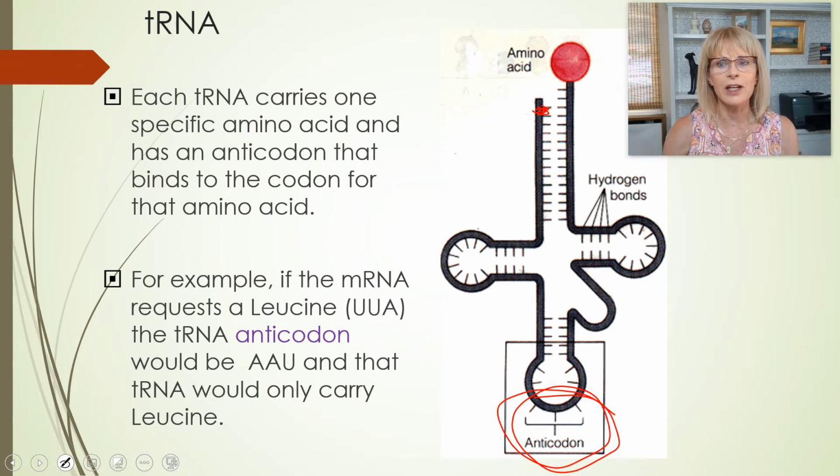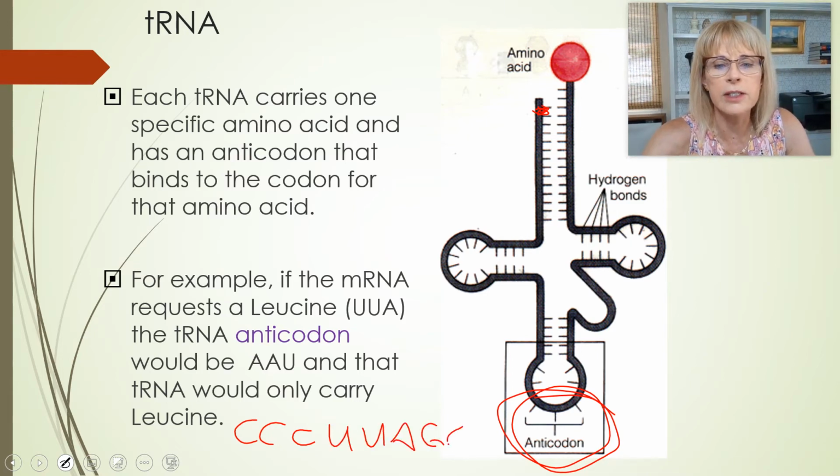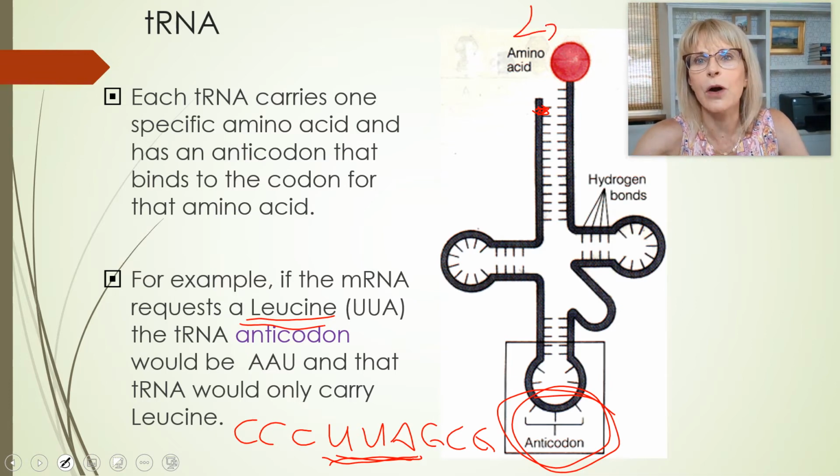Why do we have anticodons? Well, remember what codons are. Codons are three-letter code words. Actually, there are three nucleotide segments that are part of a long chain. So the long chain could be C, C, C, U, U, A, G, C, G, right? And this would be the codon. And it turns out that U, U, A is the codon for put a leucine here. Now, this particular transfer RNA is carrying a leucine.